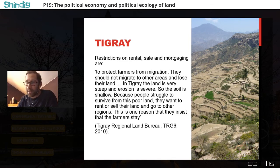So it's quite a frank admission that the government officials are well aware of the problems within agriculture and the limitations of agricultural production, but nonetheless, their fear of urban migration and the concerns about social unrest when people move to the cities are such that they feel they need to keep those restrictions in place, essentially limiting class differentiation and limiting a market in land.